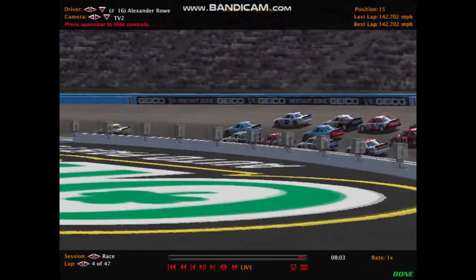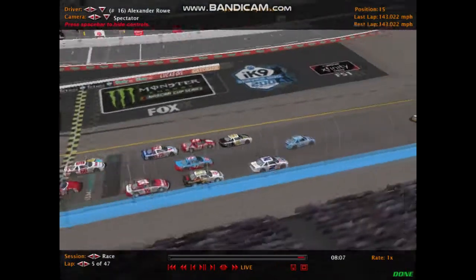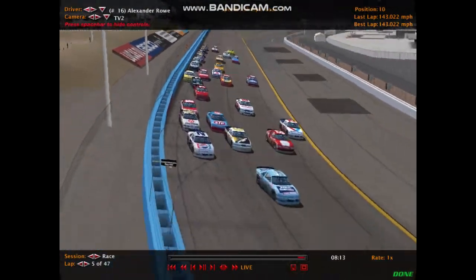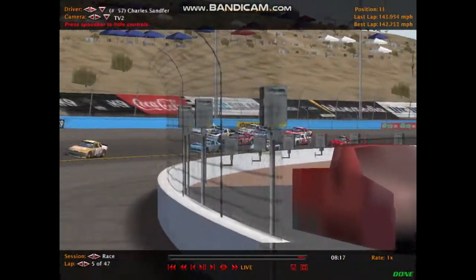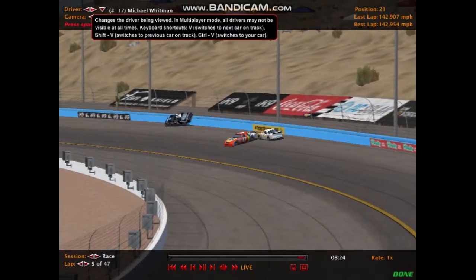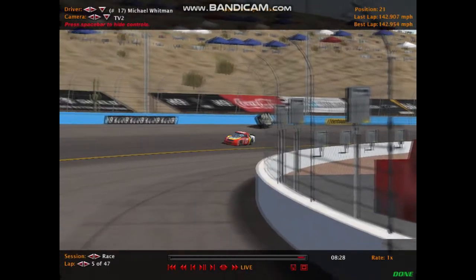Charles Sanford trying to push the 16 car of Alexander Rowe, that white and brown Buick. And problems in turn number 1, that was Michael Whitman and Cole Deaver, as they crashed, and Deaver hung up on the back bumper, and he has flipped over.